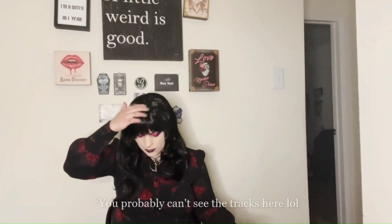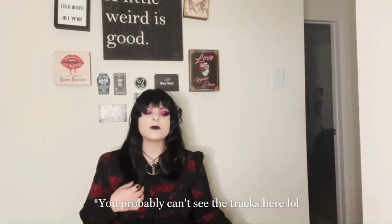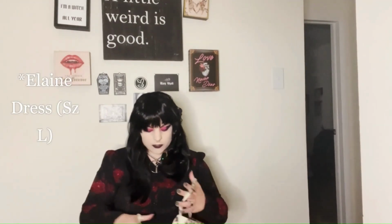Again, these are items from months ago when I first purchased them. By the way, I'm not sure if you guys can see how horrible this wig is. The one that I got from Walmart, I thought it was going to be a little bit better. It is not. Starting off, we have this dress.